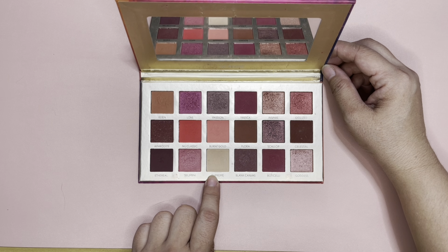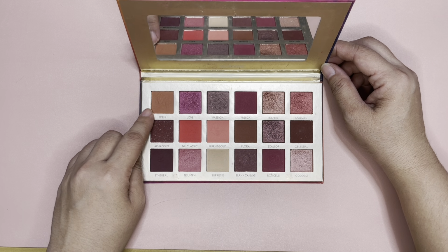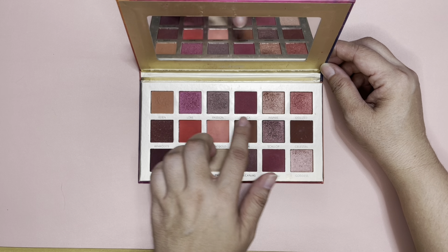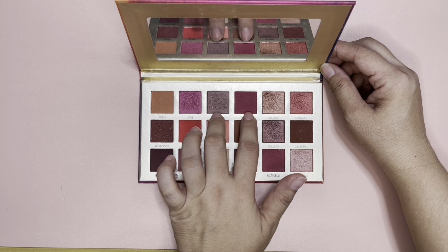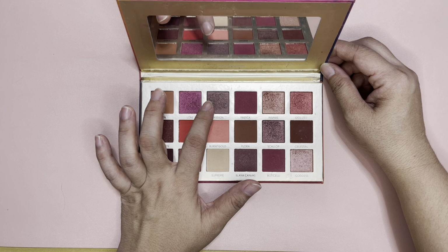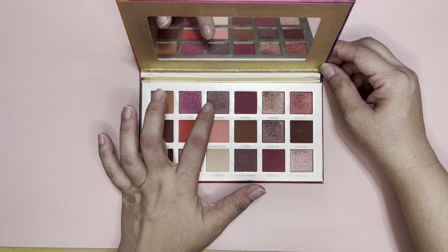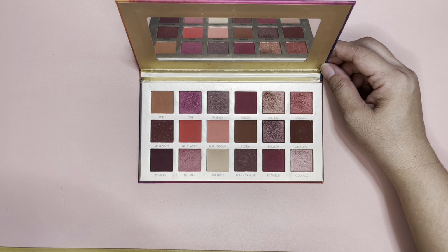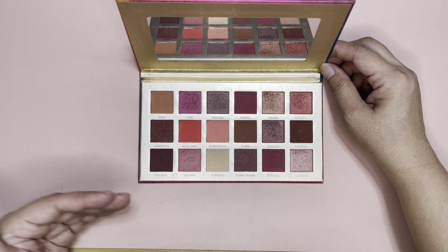For most of this, I am at 14 uses. So for Eden, I'm at 13. Love, 14. Passion and Fresca, I'm at 12 uses. Interesting that I only am at 12 uses for Passion. As I said, for the shades that I love, I tend not to use them.